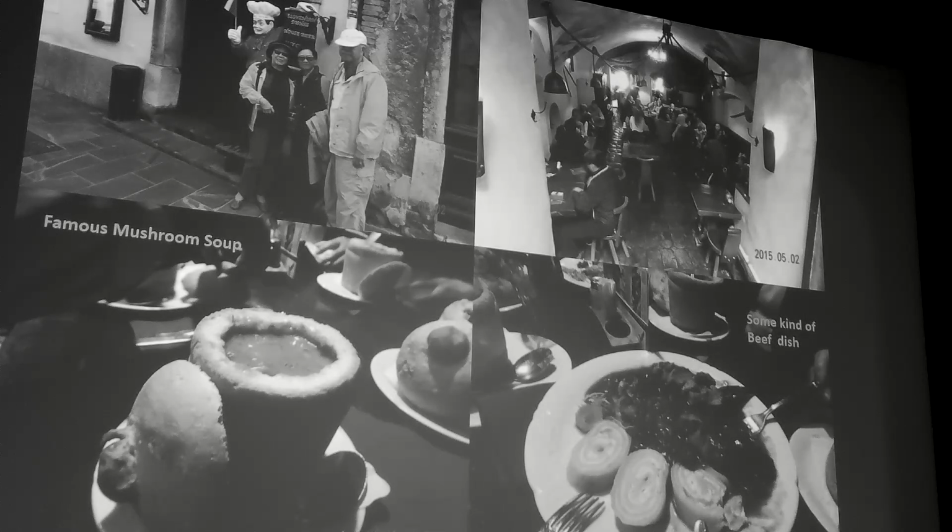And one of the famous items on the menu is this mushroom soup. It's in a gigantic bread bowl. Very tasty. So it's good enough for lunch, just by the soup. But some ordered some other dishes. This particular one is a beef dish. Very homemade kind of cooking. Not expensive at all. This one is maybe $15 US dollars or so.